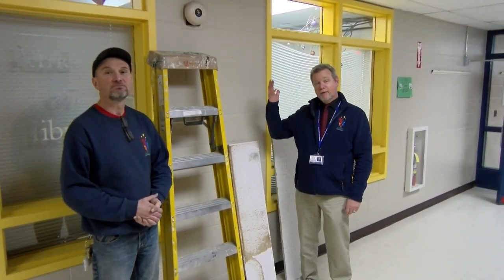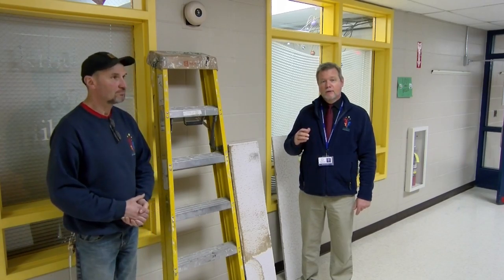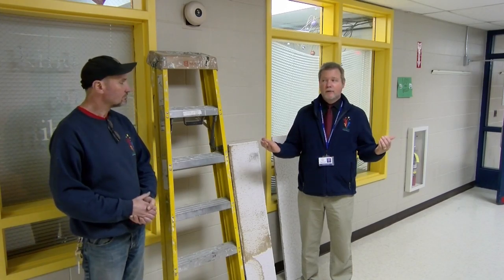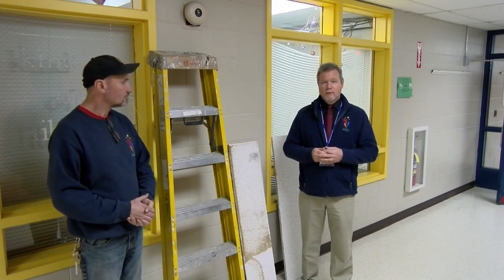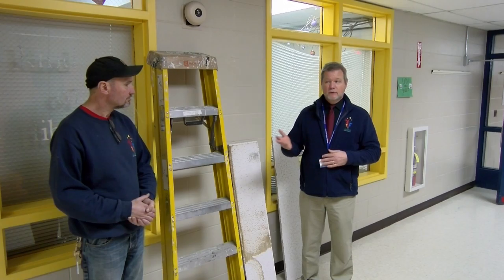So our first stop on the tour is here in the main hallway of the school. When the building was built, it got forced hot water running throughout, and the pipes have really started to fail over the 35 years that they've been running hot water through them. So we're noticing now that there are a significant number of leaks, and Dave's going to go into greater detail about some of the leaks and the damage they're causing to the building.